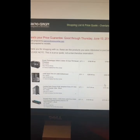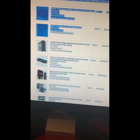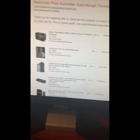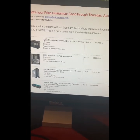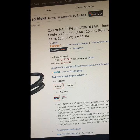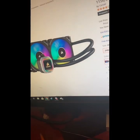$3,185. And yes, you're going to comment that I'm missing the core for the CPU. Well, I know I am. And I'm not going to use a stock cooler. Let me go onto Amazon to show you. It's an RGB premium air cooler. I know it's not going to be this one, but it's going to be very similar. So keep that in mind.